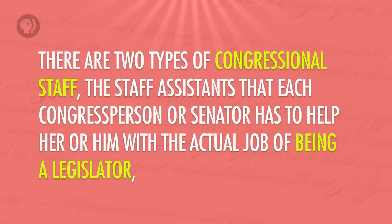Gingrich also made changes to congressional staffing, but before we discuss the changes, let's spend a minute or two looking at congressional staff in general. There are two types of congressional staff, the staff assistants that each congressperson or senator has to help him or her with the actual job of being a legislator, and the staff agencies that work for Congress as a whole.